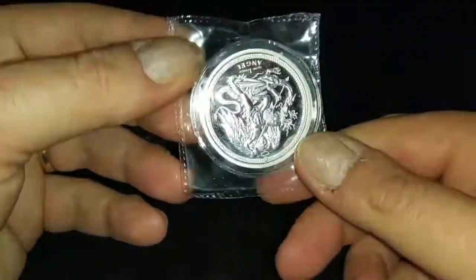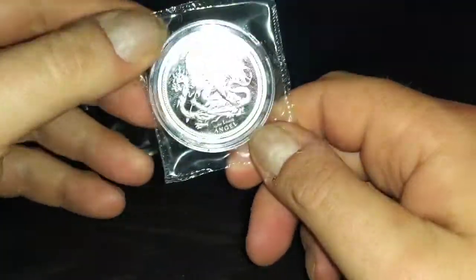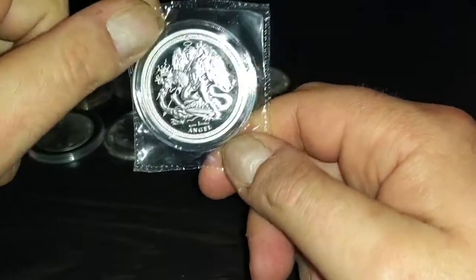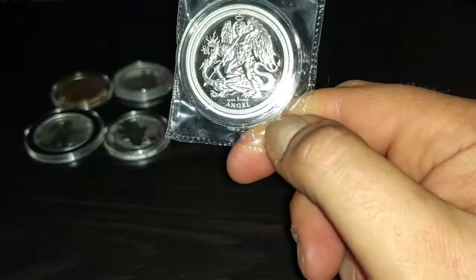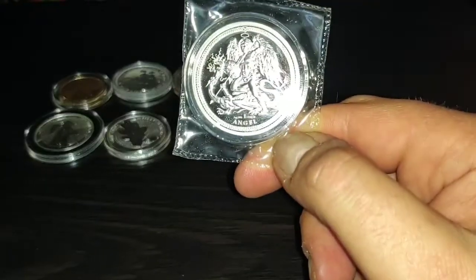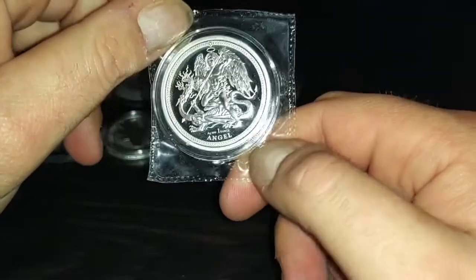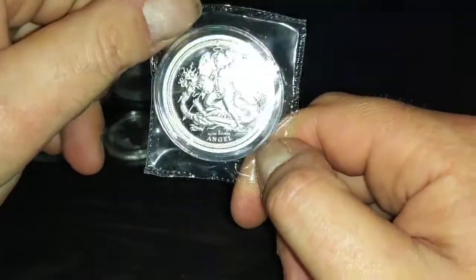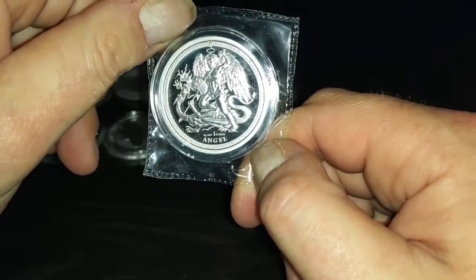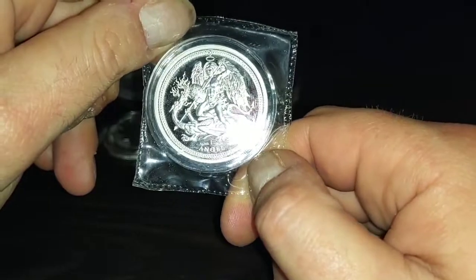Number 7, this was something I happened to pick up on a good deal. I think it was way back when everybody was getting that Apollo coin. There was some like $10 coupon, and forgive me, I can't even remember who. I don't know if it's Provident or whatever. I wasn't really interested in the Apollo silver coin, but the coupon worked for this as well, and I actually got this for like $18. It was like a couple bucks over spot when it normally goes for in the $30 range, and this is the 1 ounce Angel.